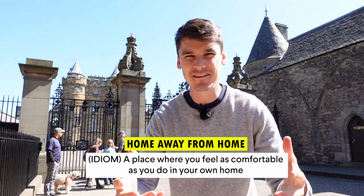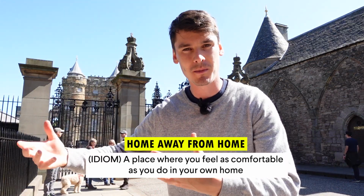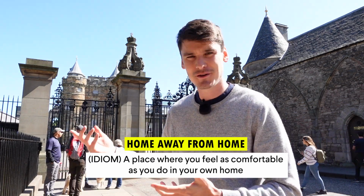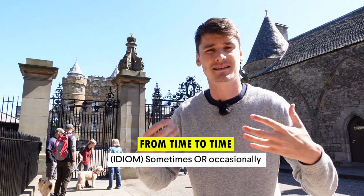So behind me you can see the Palace of Holyrood House, and this is Queen Elizabeth II's second home. It is her home away from home. If you have a home away from home, it means you have another home away from your normal home, somewhere you can live, where you feel like you can belong. Can you imagine this being your home away from home? Well, Queen Elizabeth comes here from time to time.